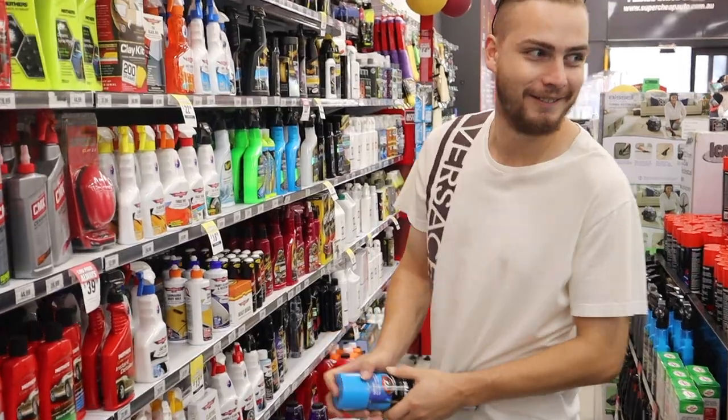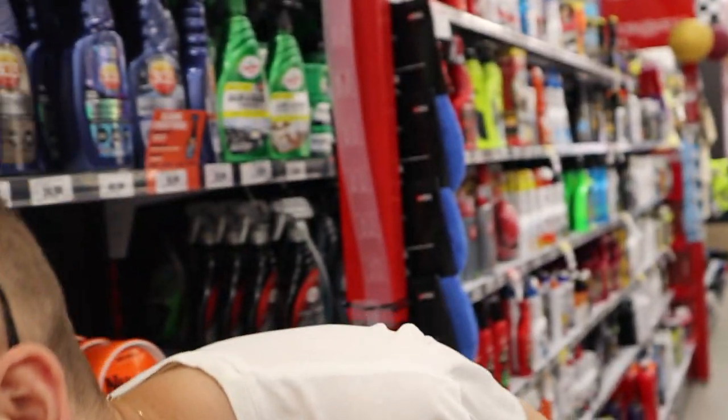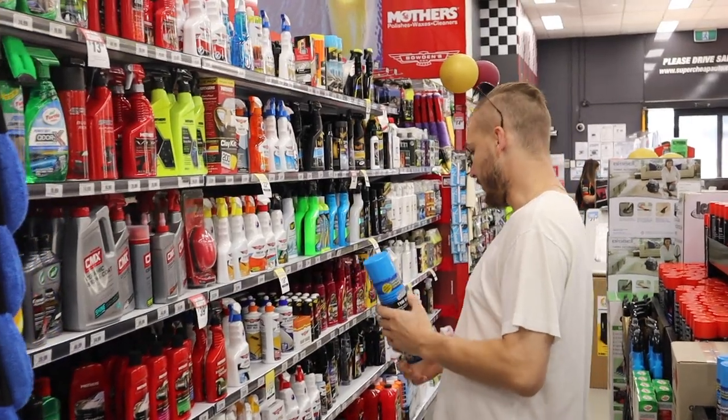$5. You know, it's a Commodore, like I said. We're going on a budget here, guys. On a budget. One ultimate profit on this flip right here. So, we've got the tyre shine.